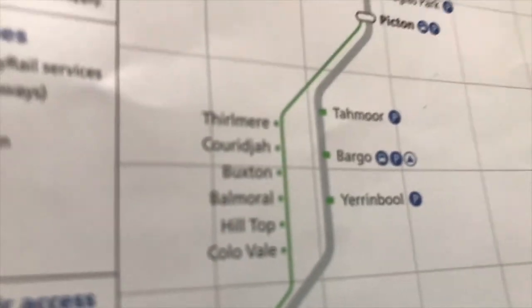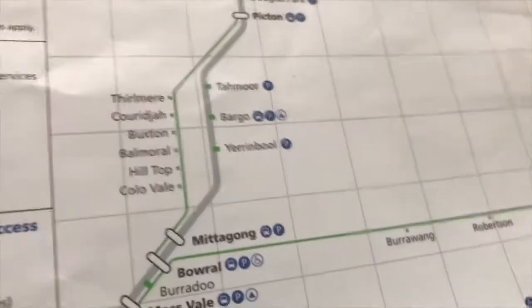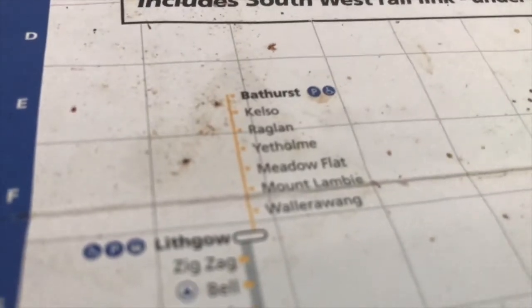As you can see here, it's not electrified. Picton, Couridjah, Buxton, Balmoral, Hill Top, Colo Vale, Burrawang, Robertson, and this right here is following all stops to Bathurst.